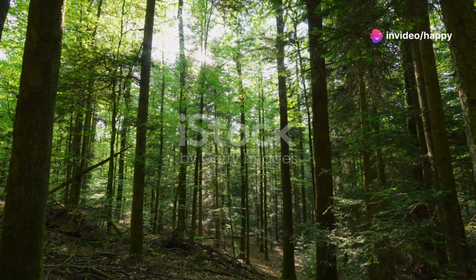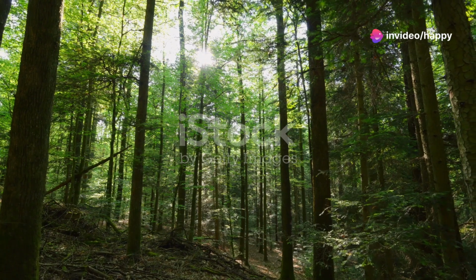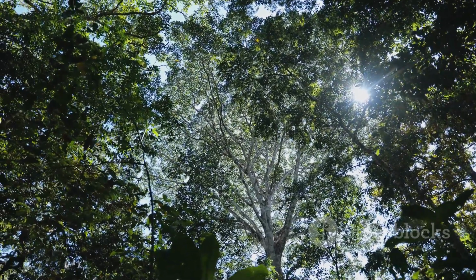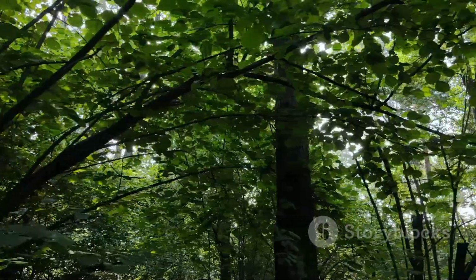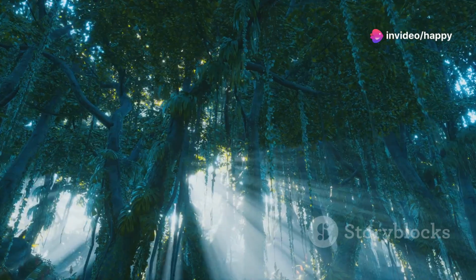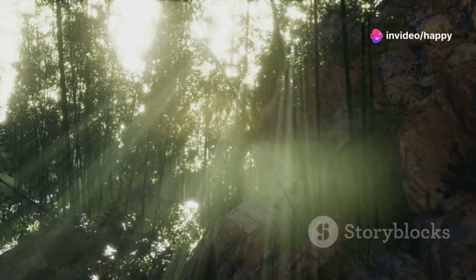In the vast tapestry of life on Earth, there's a process so remarkable, so essential, that without it, our world would be unrecognizable. This process is called photosynthesis. It's how plants turn sunlight into food. Imagine a world without plants, no trees, no grass, no flowers. It's hard to picture, isn't it?